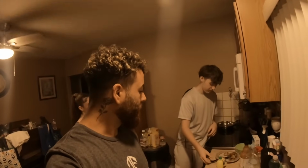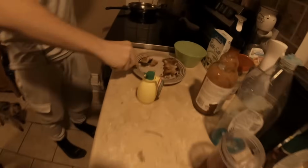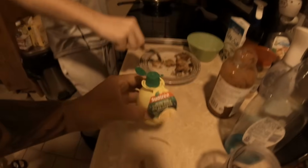So yeah. Put lemon on this one. He's got some of this fake lemon. Yeah, I'm going to try it.